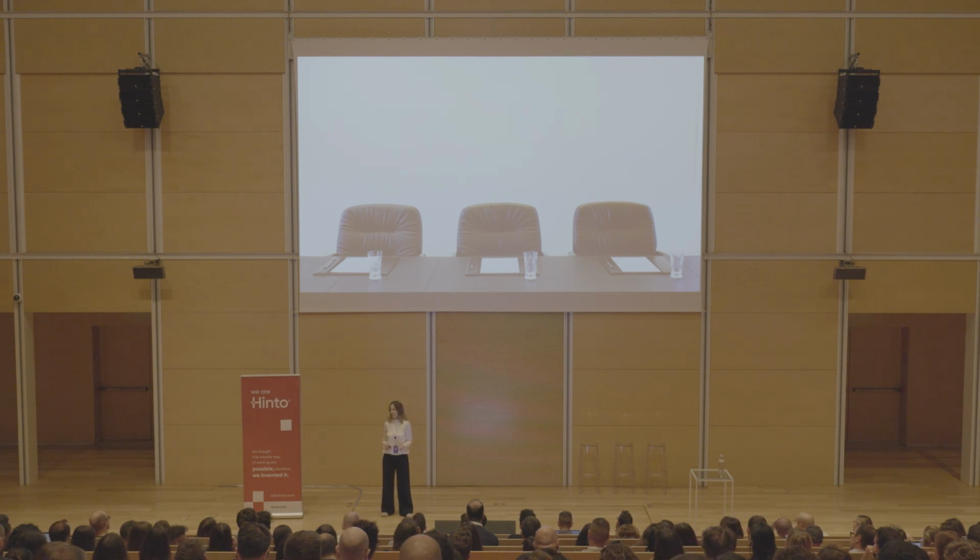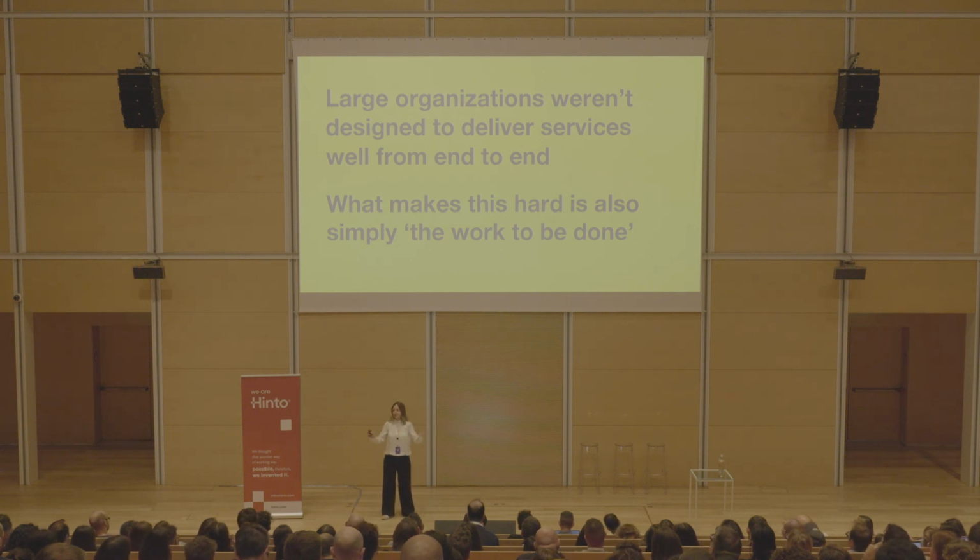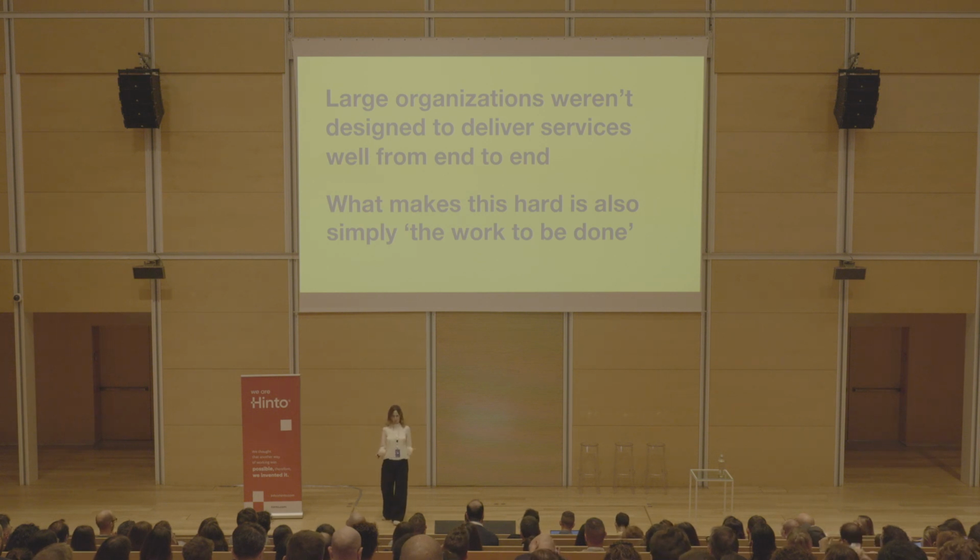And that's something that we have to change if we want to be able to make better products and services in the world. Our large organizations, many organizations actually, were never designed to deliver whole services end to end. For historical reasons, their structures are very different and quite separated. But what makes this hard when we're trying to do the work to create good products and services and technology is also simply the work to be done.